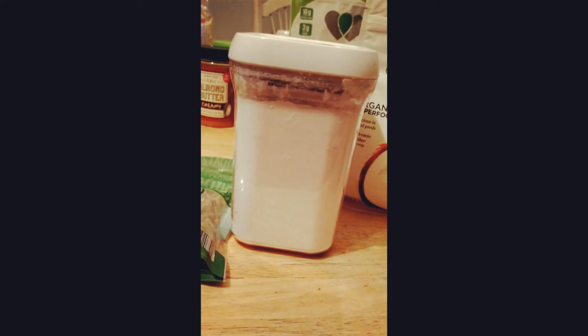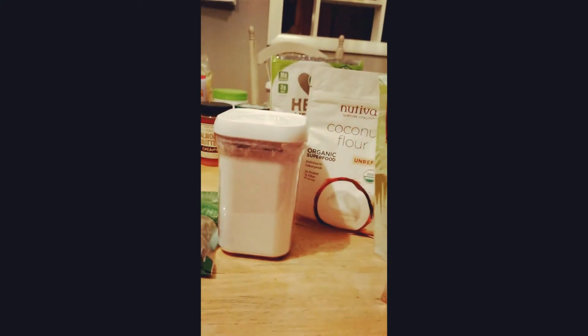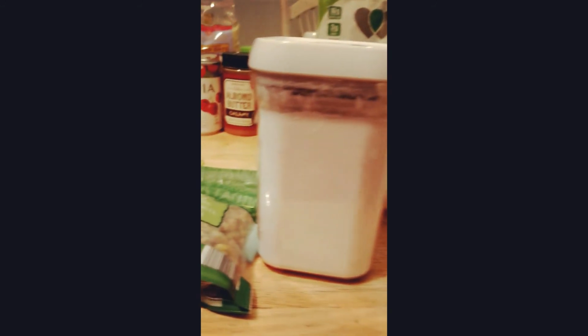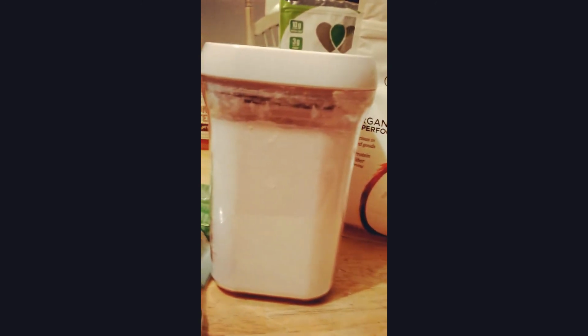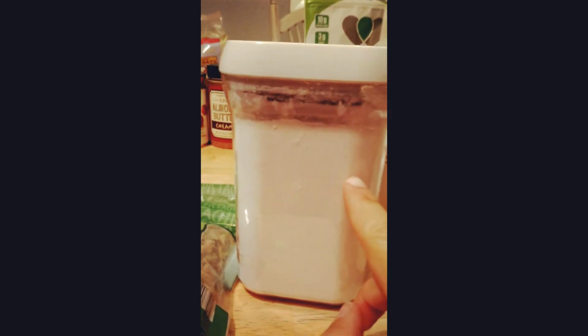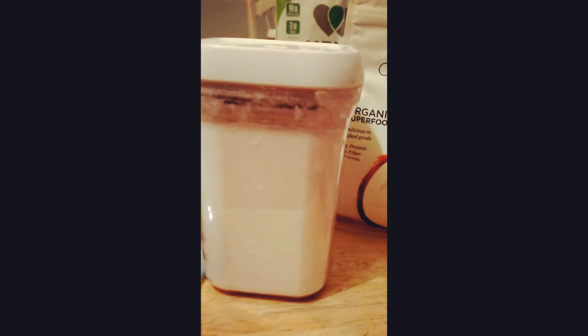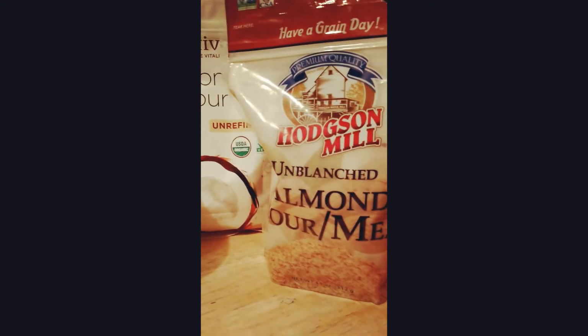Alright, so arrowroot powder and tapioca flour. They look exactly the same. They're very similar products. I didn't get both of them out. This one here is tapioca flour. The arrowroot powder I use as a gluten-free thickener in my gravies. And then tapioca flour I actually use quite frequently for grain-free baking. These are some other grain-free baking staples, coconut flour and almond flour.